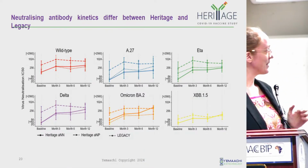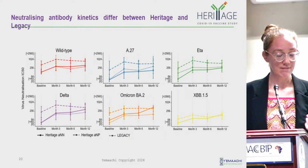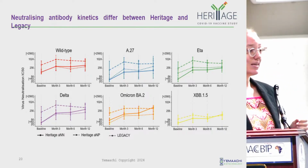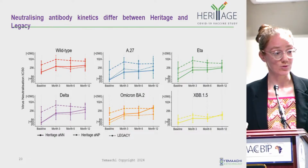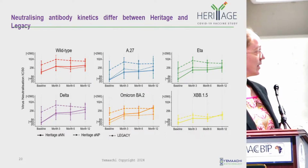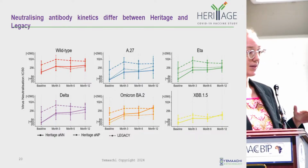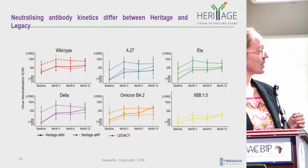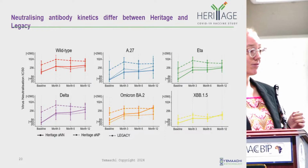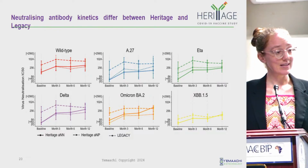Yes. So we have again the same graph. Here the Heritage previously exposed, solid line Heritage previously naive, and then the small dashed line is the Legacy data. And we find it quite interesting to see that Legacy and those in Ghana that were not previously exposed to SARS-CoV-2 seem to show, in general, similar trends. They start off low and then they plateau at a certain level, except again for Omicron BA.2, where we see it in Legacy. And remember, Legacy was still in 2021, so Omicron had not much arrived yet. So Legacy plateaued, whereas in our Heritage study we see that both, because of natural hybrid immunity, get higher titers.